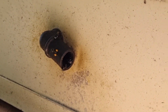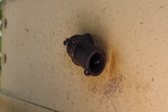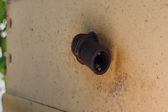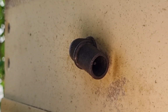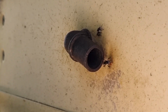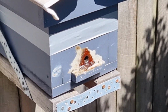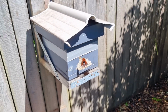In there. They're very happy too. That there was the, well, maybe it was the main entrance since it's in the bottom part of the hive. But usually that's like the breather hole. But there's plenty of activity on that one, eh? So that's number 4 over here. Not as active as that other one. So it's looking pretty good.